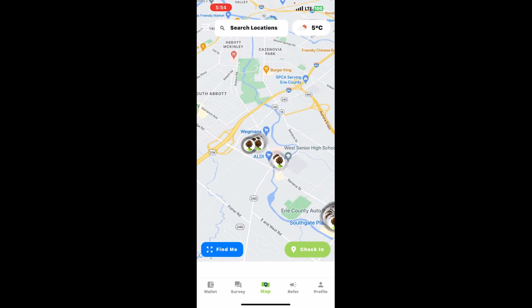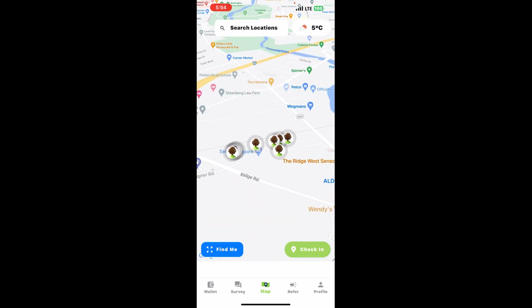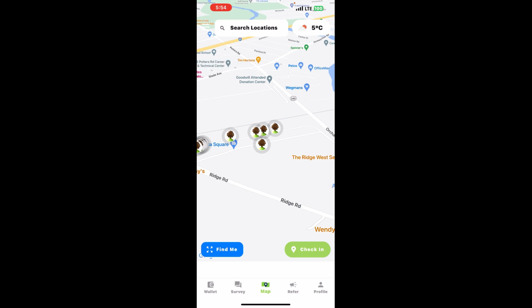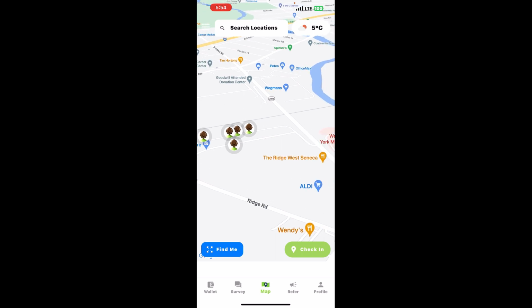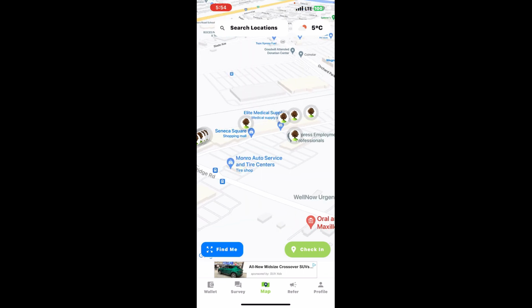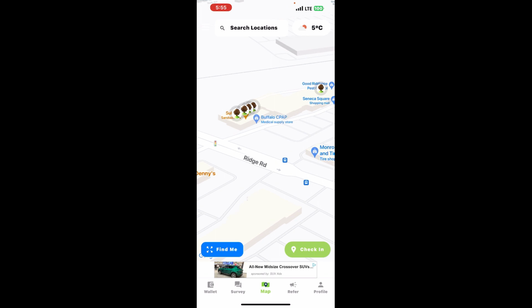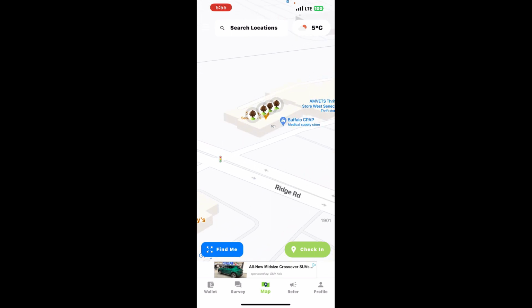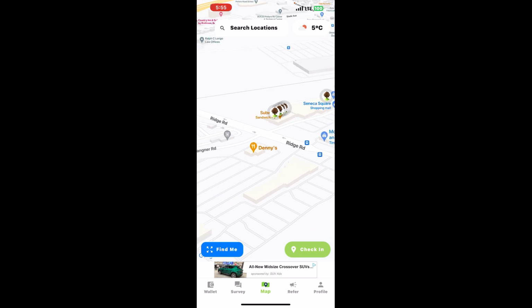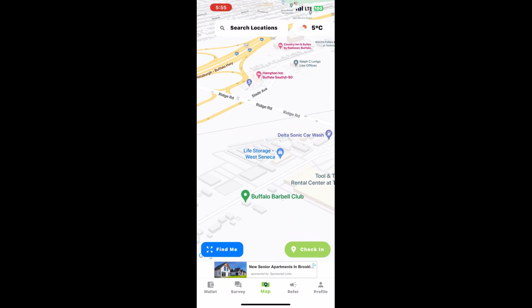Here's two places there. Now let me scroll over. This right here is a small plaza, the Ridge West Seneca Plaza. And look at those places there. So I just drive by them. Look at that, a line of them. There's a few more. And I click, and I earn. And then I go to the next place.